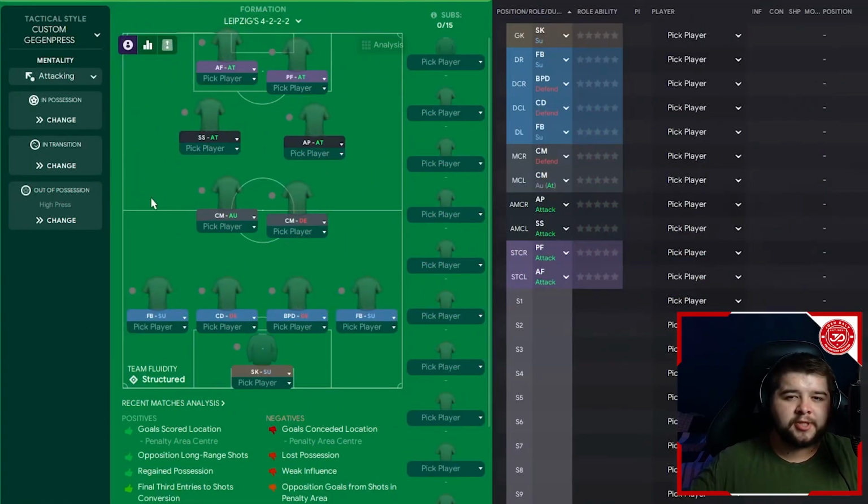But let's go over the tactic then, the real reason why you're here. We're going to go over the player instructions first. And we have got some changes coming to these roles, so do stick around to see exactly how this tactic works. It really helps get an understanding for the tactic. We have got 3 variants as well. We're going to cover this one first and pay full attention to this.